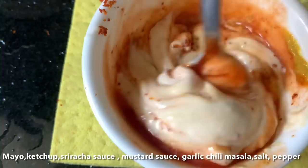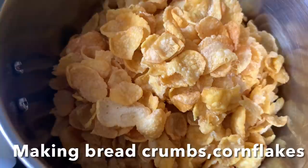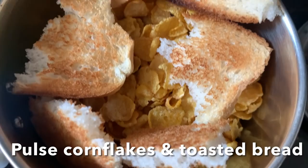I didn't have breadcrumbs. What I did, I had little cornflakes and I toasted a few slices of bread and pulsed for 2-3 times till I get this breadcrumbs consistency.